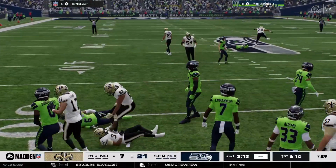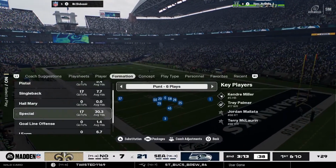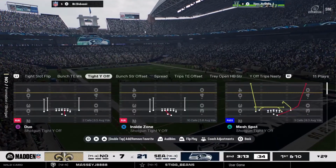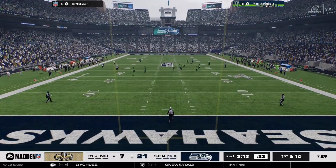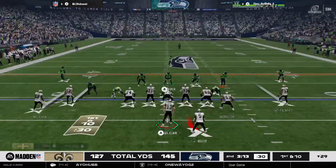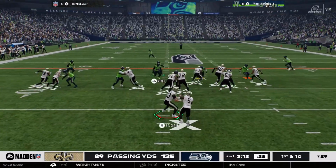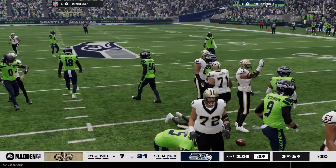And it's a pretty good return here as he'll get this up to the 29. Getting set for their next drive, the New Orleans offense. They trail early on the road in the playoffs. Not a great combination as they've got it 1st and 10.